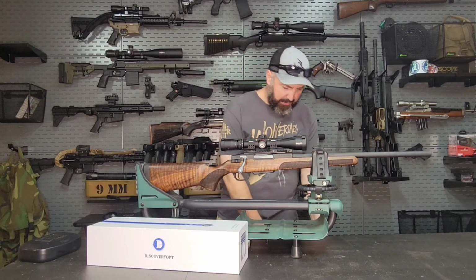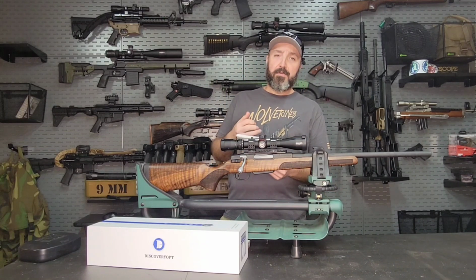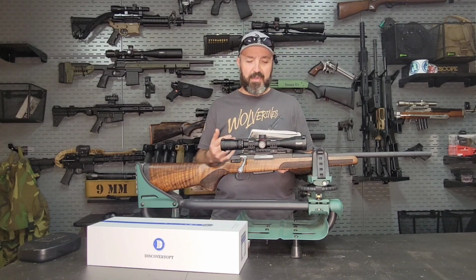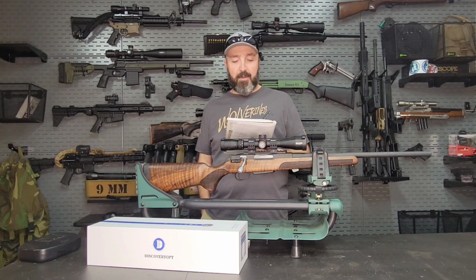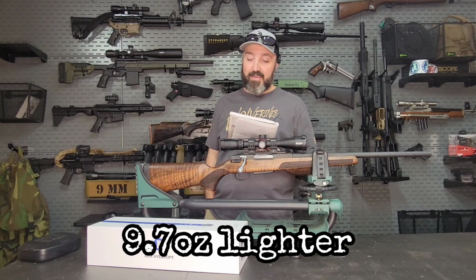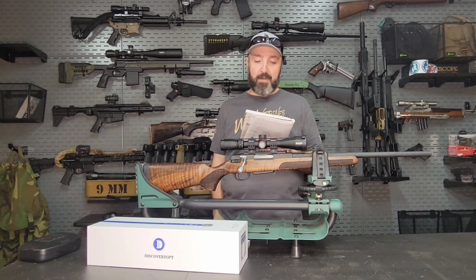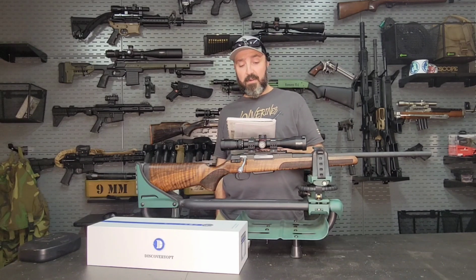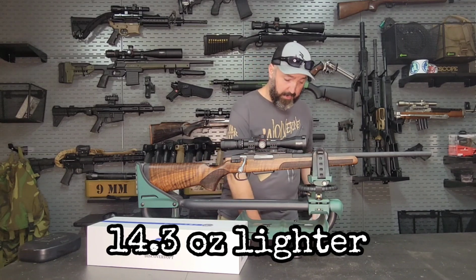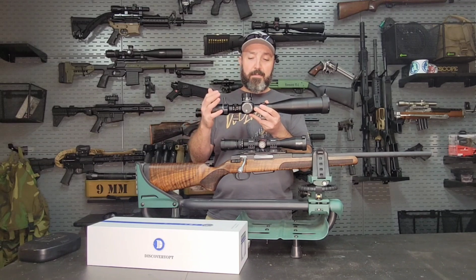Now, by comparison, I have listed here the weights of 4 other 5 to 25 by 56 scopes that are presently available on the market. Primary Arms SLX Athena has a listed weight of 34.6 ounces. The Arken EP5 has a weight listed of 39.2 ounces. The Vortex Venom is 35 ounces. The Athlon Midas Tac is 30 ounces. So the Discovery OPT is heavier than all of the competition.